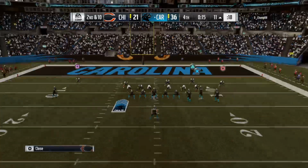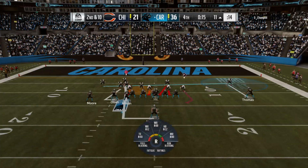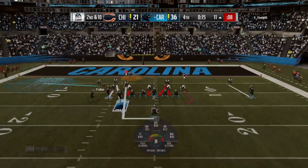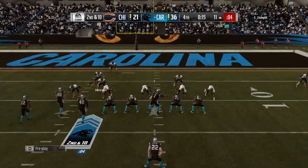58, boy, 58, 58. Right to the 3. Under 10, under 10. Switch, switch, switch. Gun, gun, gun.